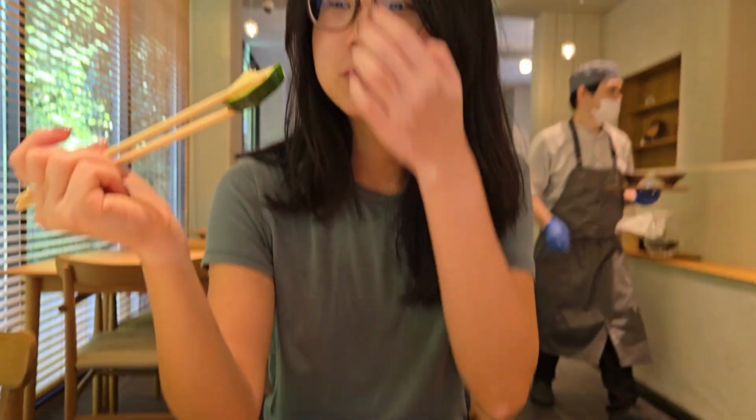Even all their vegetables, like this zucchini over here, was just so sweet. There's something different about how Japanese grow their vegetables. It's just so different.